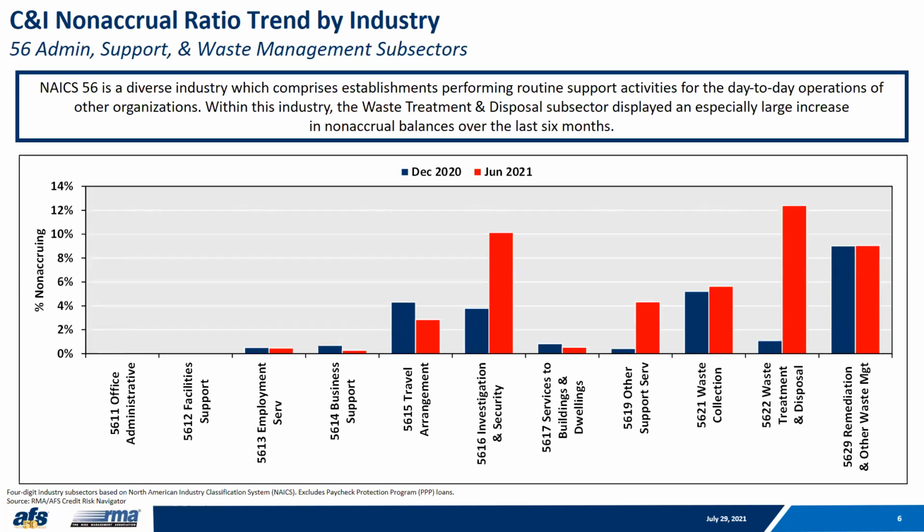So the Navigator database has the ability to provide data for industries down to the NAICS 6-digit level. So here we've dropped to the 4-digit level to obtain a better understanding of what's happening within NAICS 56, since that's a very broad category. There are 11 subsectors for 56, and all of those are displayed here. And about half of these, as you can see, basically don't have a non-accrual issue at all. The office administrative, facilities support, employee services, business support, and then in the middle, services to buildings and dwellings, very little activity. So let's look at the other 6.